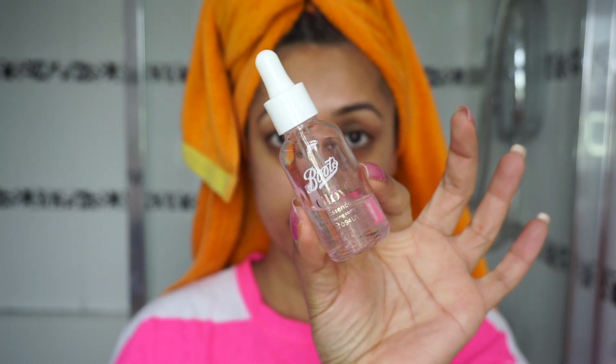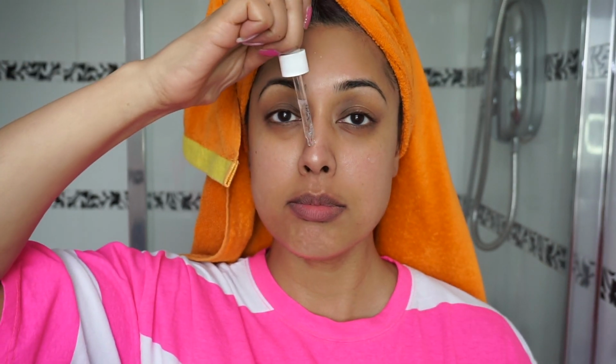The next product is the Glow Essence, which is created to energize, hydrate and refresh your skin in order to leave the skin looking brighter and feeling plumped with moisture. You're meant to apply a couple of drops onto your cleansed toned skin and then rub it or pat it in. This also contains niacinamide as well as various other products as well.